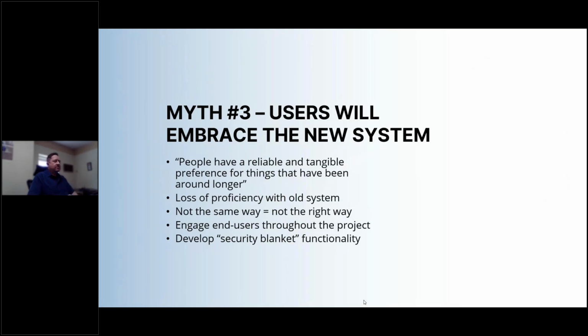What they're going to be presented with is a loss of proficiency with their old system and a new system that they don't know how to use, and there may be fears about using. People worry about breaking a system. And I always said, you can't break RiteTrack. If something breaks, it wasn't your fault.